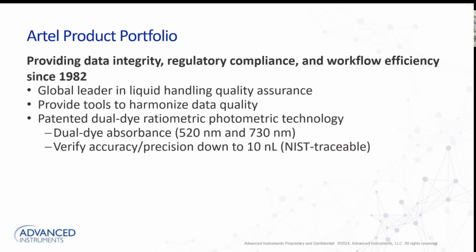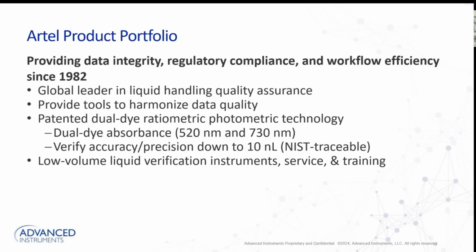But more importantly, our systems are based on what we call dual dye ratiometric photometry. And essentially what that means is that there's varying concentrations of solutions, or red dye. And the red dye is your solution under test that you'll then measure with your automated liquid handler, your pipette, or other volumetric devices. In addition, low volume liquid verification is really where we excel. So with the MVS system, we can test with NIST traceable results down to 10 nanoliters, up to 350 microliters in a single 96 well.